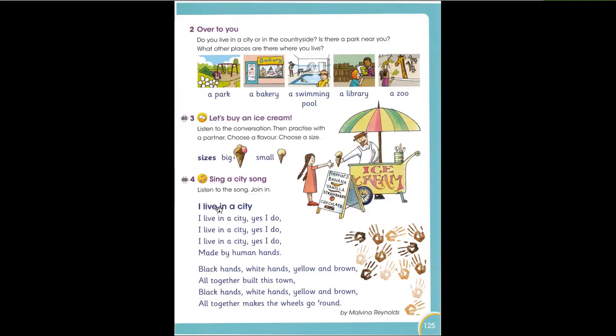I live in a city. I live in a city. Yes, I do. Yes, we are living in the city. Taif is a city. I live in a city.